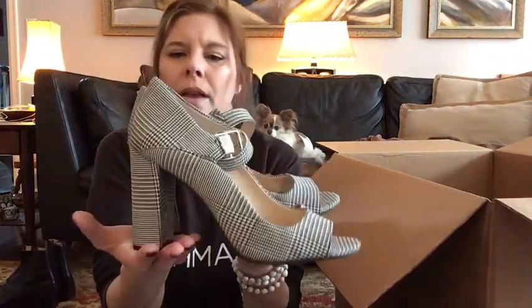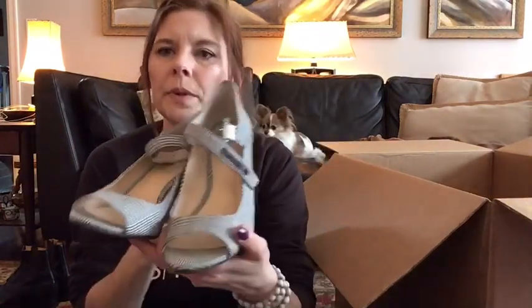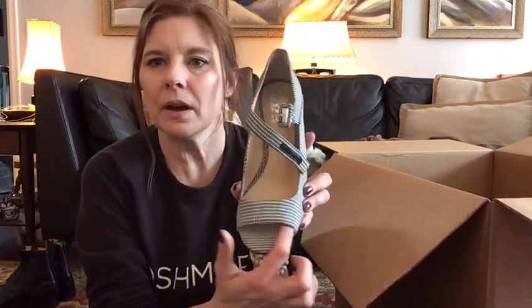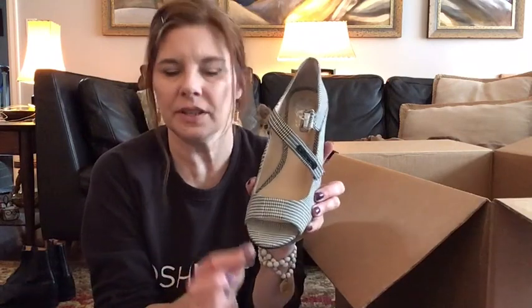All right, so we've got a pair of houndstooth, black and white, chunky heel, buckles, open toe. A lot of people get this wrong. We have open toe, and then we have a peep toe. An open toe is where most of your toes are exposed. A peep toe is specifically just showing a little bit of your big toe. I see that a lot. People use those differently.